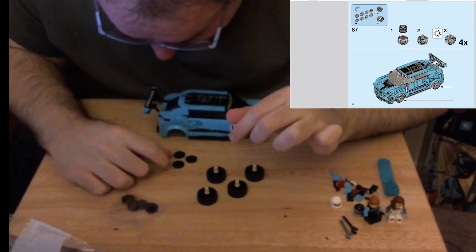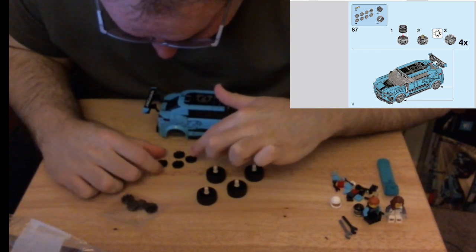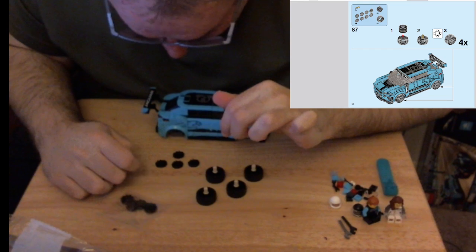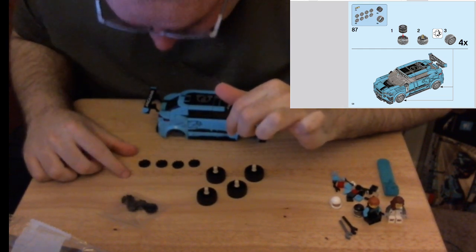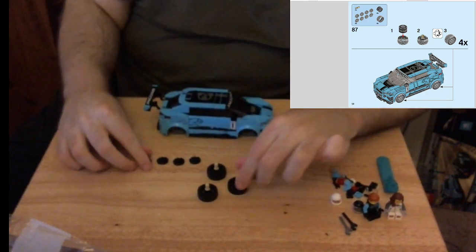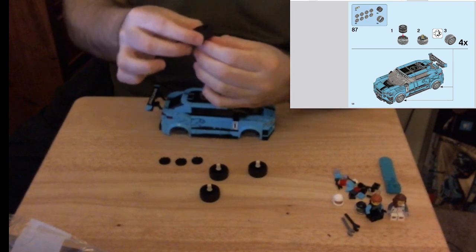The two patterns are similar enough that it was a little confusing looking at them for a few moments. Let me make sure that these all match. Yeah, I think we're good to go. I'll put those away to sort out later, and I'll start putting the wheel covers on.